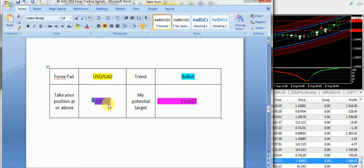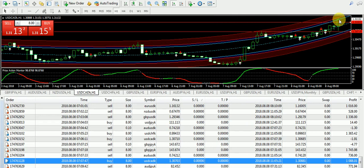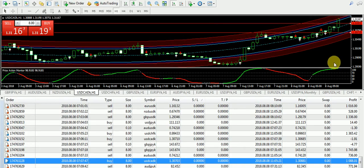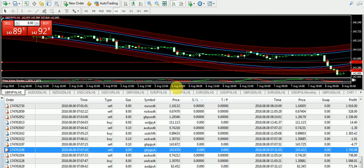130719 was the bullish entry on USD Canadian dollar and the target price was 131022, and you can see that the candle is pumping up and we have just hit the target price 131022. So guys, this signal is expired from our side. So if you have traded the signals that I have just discussed, then you must have caught a very decent profit by trading the pairs.